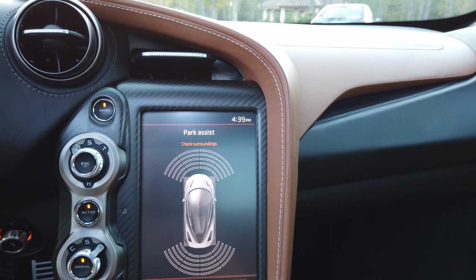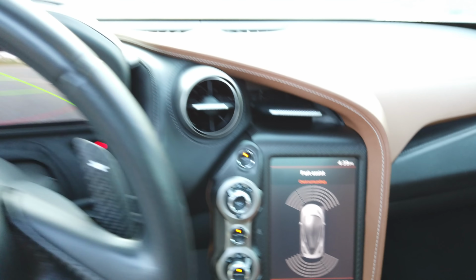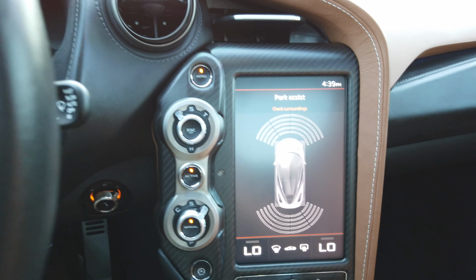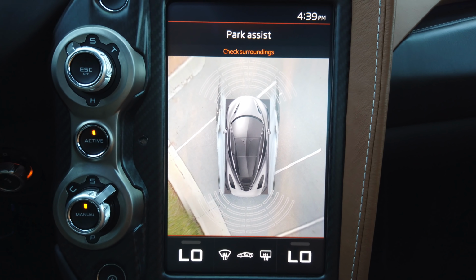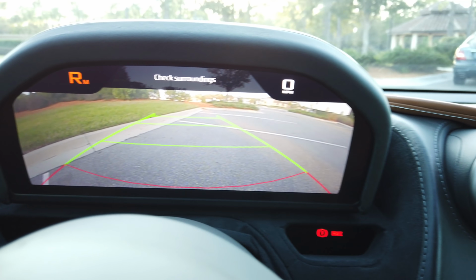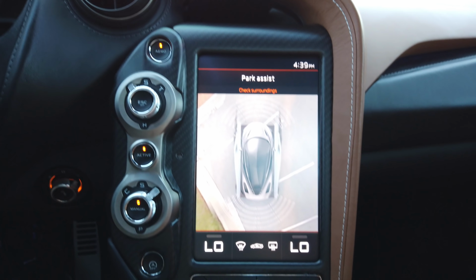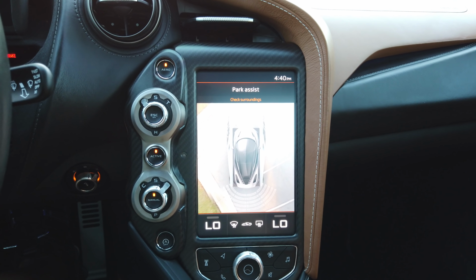Okay, so that being said, there's your 360 park, which shows you pretty much everything around it. Let me shut the door. It doesn't like that. There we go. Now it's going to show us what we've got. And then of course you also have the camera up here. Pretty cool. All right, we'll do one more walk around.